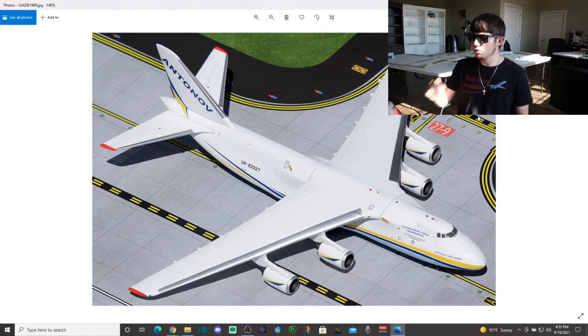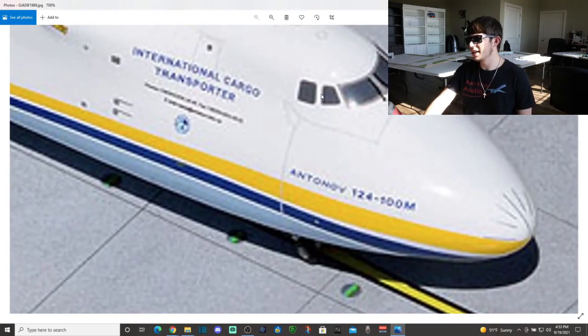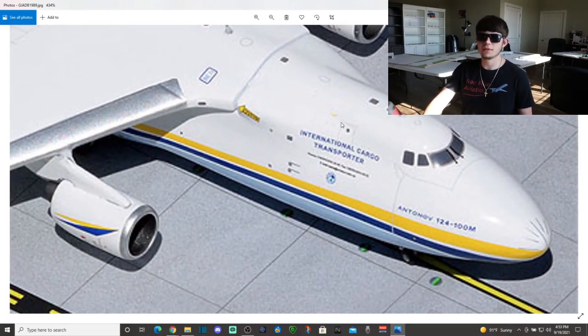But nevertheless, we will do our absolute best, beginning with the nose cone right here. Really big nose, but a really cool one for sure. And then they have the outline of where it would open, so that's pretty cool. We got the cockpit windows and the windshield wipers and the Antonov 124-100M titles right here.